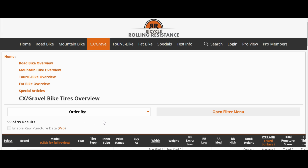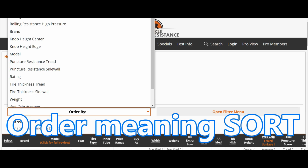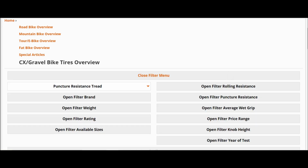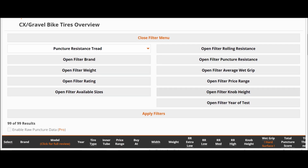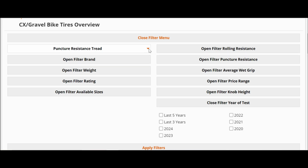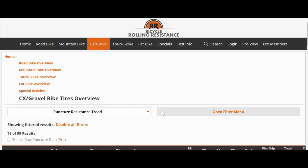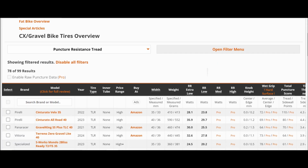And since our primary interest when we're riding principally in our home base in Florida is puncture resistance, well, let's look at that. So we want to order by puncture resistance, and we do that. And we're going to also be interested in the year of the test. Now, there are other things from which you can choose in addition to the timing of the test, but that's all we're going to look at. And you can see that when I apply those filters, that 99 is going to come down to 78 results. And then I close the filter menu, and sure enough, here they are.